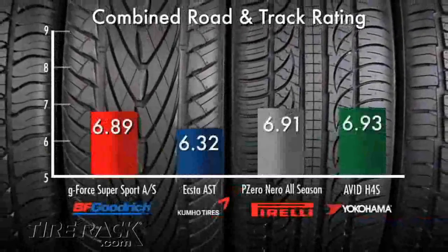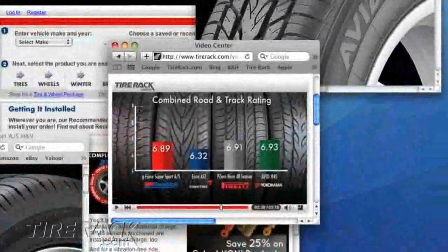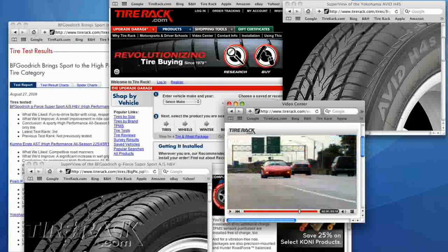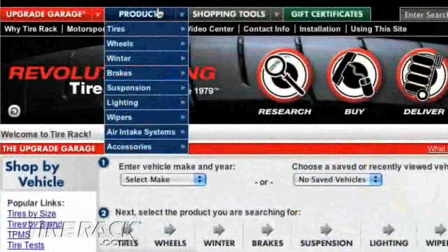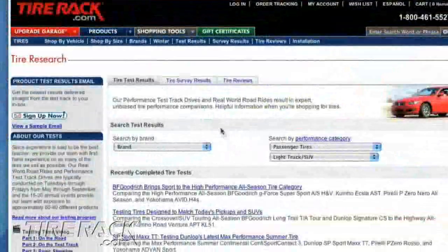As we compare tires side by side, we find each has its own personality. So as you view our test results, it's important to focus on your priorities and what fits best with how, where, and what you drive. And also be sure to go to TireRack.com for our complete test report and to learn more about the tires featured in this test.